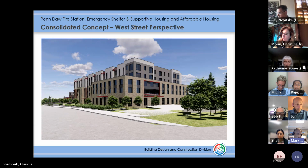And the fire station, because we are dropping down the hill and we are losing a little bit of mass and scale because the fire station's not as massive as the rest of the building. So as you're coming down the street, you'll begin to see the fire station. And that's one of the reasons, as Michael mentioned, the stepping of the facades will help open up the view to the fire station as you're moving down.